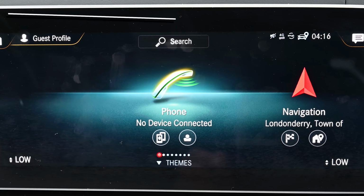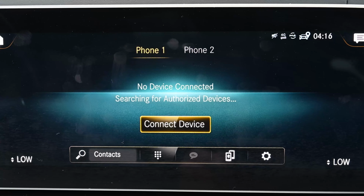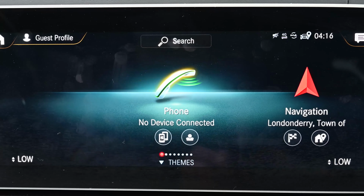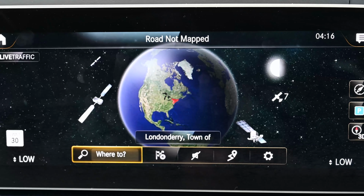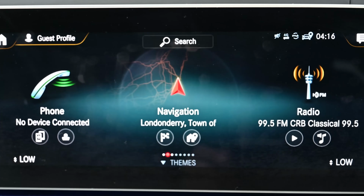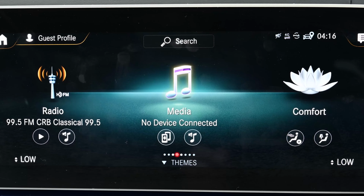This is an in-depth look at the touch display here. First, we have the phone. In the phone setting, you can have up to 2 separate phones connected with this vehicle. Going to the navigation, we have Google Earth run navigation. Next, our radio. We're gonna skip all over those for copyright reasons. Media, you can connect multiple media devices.